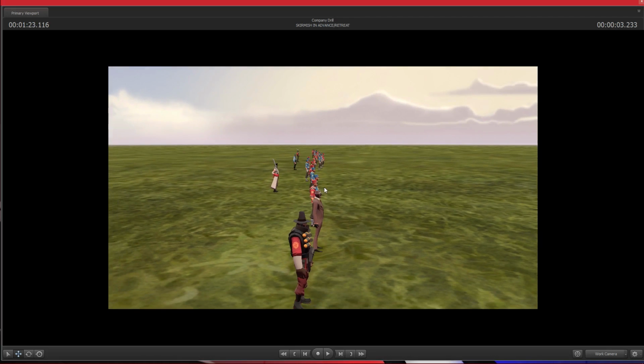Now, you can do this in reverse as well. You can do it in retreat. So he might say something like "skirmish in retreat," or "fall back while firing," or something along those lines, "commence firing," and that'll be just the reverse of it. So the manual says the front rank would go first.